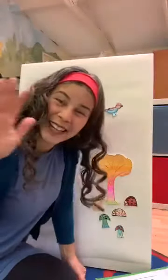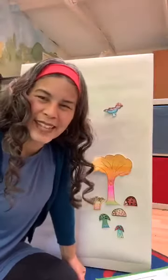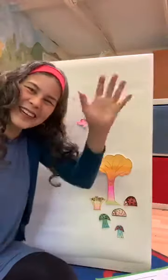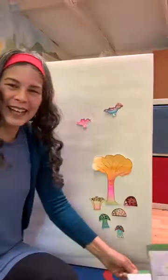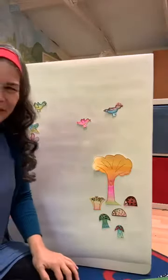Hey, good morning. Good morning, Alexandra. Good morning, Bruno. ¿Cómo estás? Buenos días, Bruno. Hola. Mira, I made all of this fun stuff for the puppet show. Do you like it?